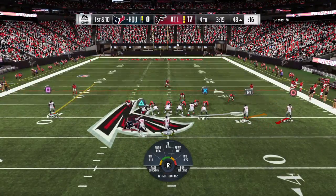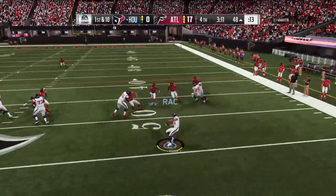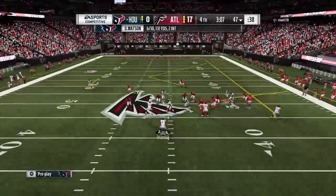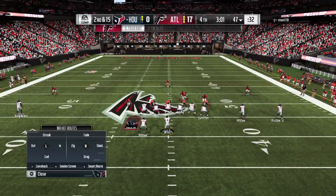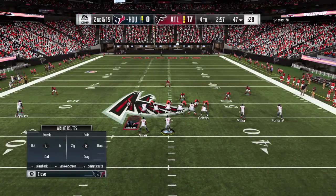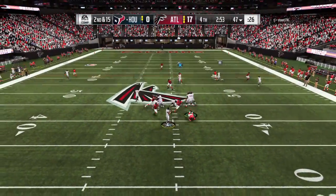1st and 10. On 1st down, Watson, a quick hitter, complete. It's Fuller. And he'll lose yardage here, back at the 47. So a loss of 5, and it'll be 2nd down. When you lose that kind of yardage on a pass play, you often expect it to be a sack. But that wasn't the case there. They completed the pass. Probably would have been better off just dropping.